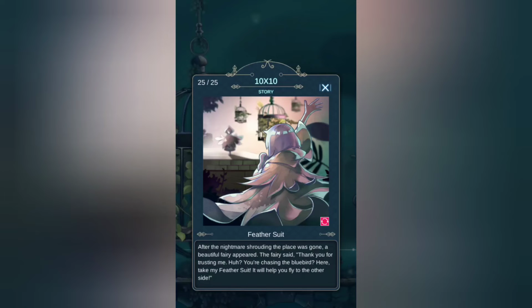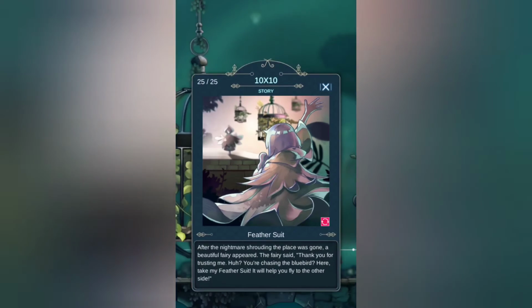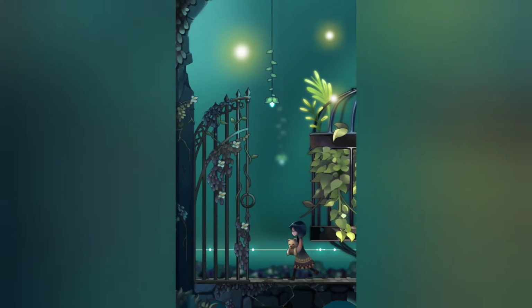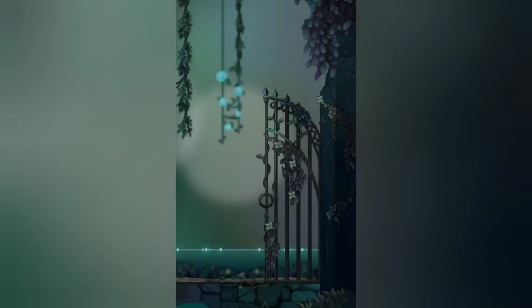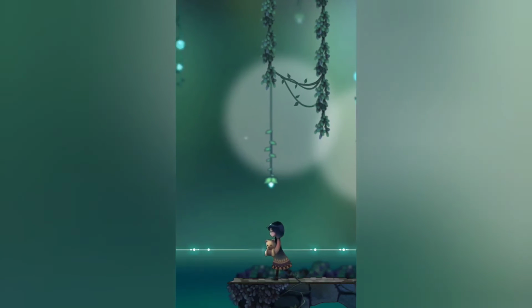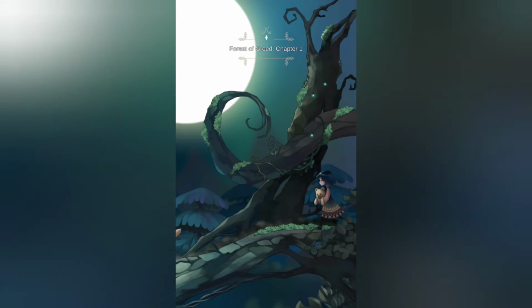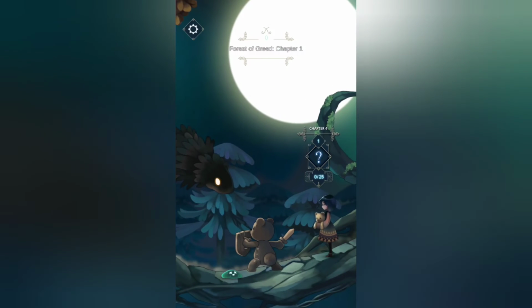Ooh. Do we get to wear the feather suit? Thank you, fairy. You are very kind. Oh, look at her. She's so beautiful. She loves us. Aww. Do we get to fly? Do we actually see? Oh my god, look, she looks so cool. Oh, I hope... Oh, she's not keeping it. It would be super cool if she kept the thingy, because she looked absolutely amazing with it.